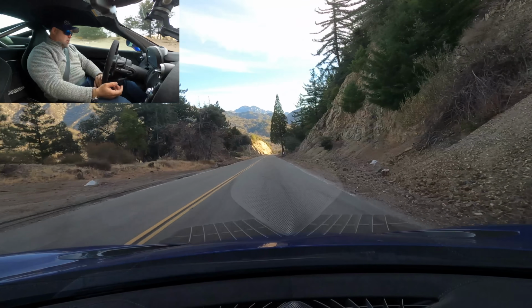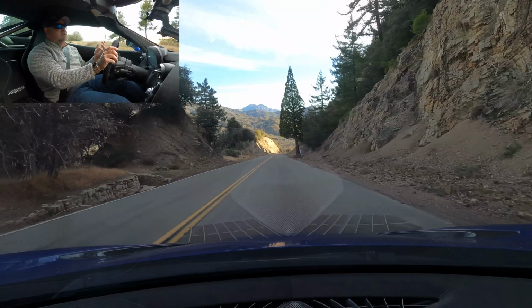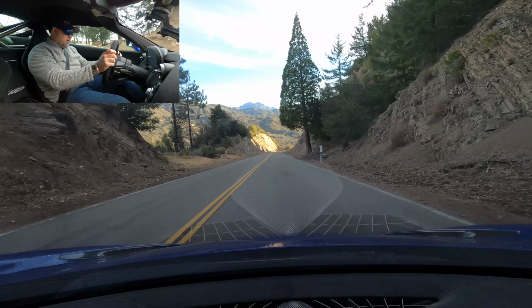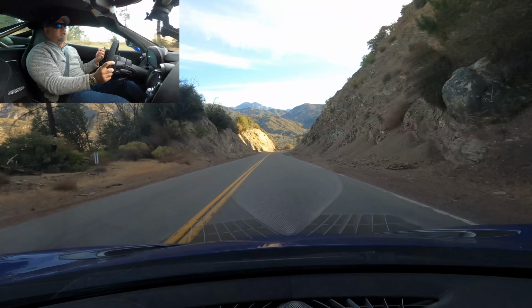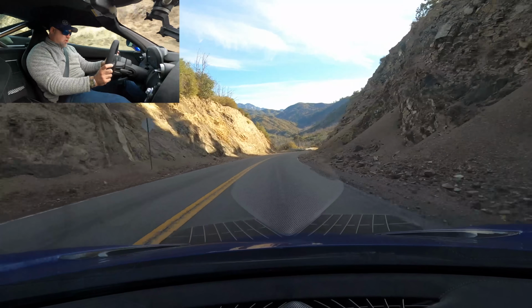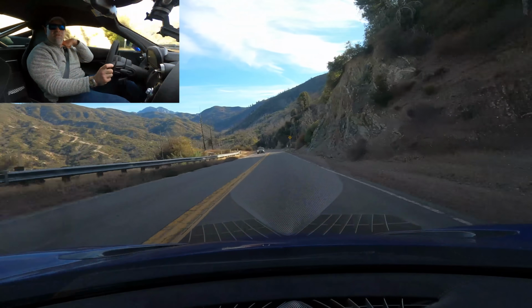Because you think about how fast an Aventador SVJ was. I saw 175 miles an hour on the front straight of Estoril in an SVJ. And this, if you were drag racing it, would beat it to 125 by a second and a half. That's a crazy difference at this level of performance.